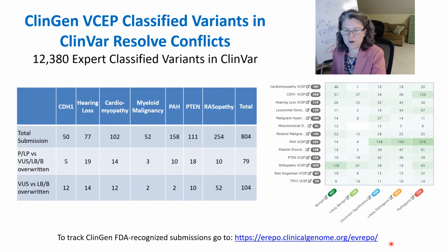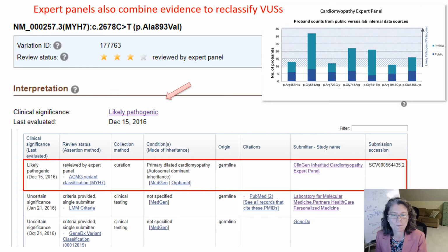There's a link from ClinVar back out to our evidence repo where you can get a lot more detail about the rationale for individual rules being applied and all of the evidence and publications, etc.